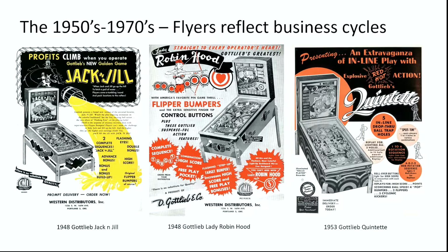And again, I'm sharing my thoughts, my opinions. There certainly could be other ones, but as a collector who's looked at all this for decades now, I can really start to have a story. I can tell a story from the flyers, and that story is how each of the companies were doing at the time.